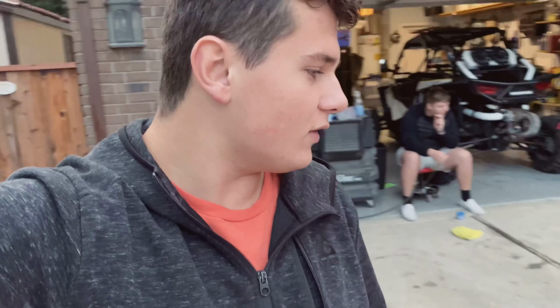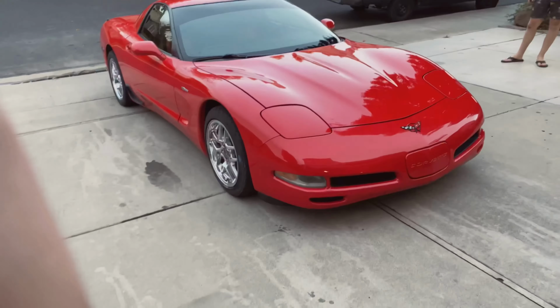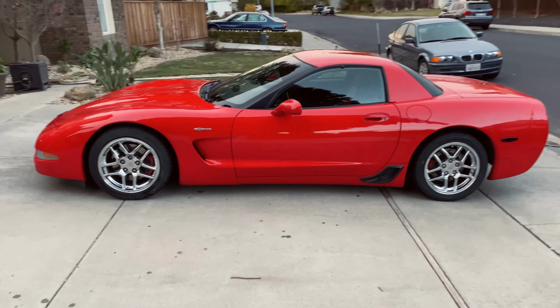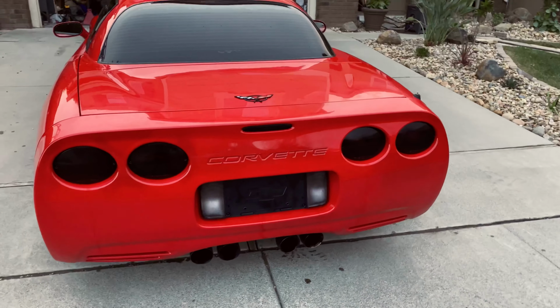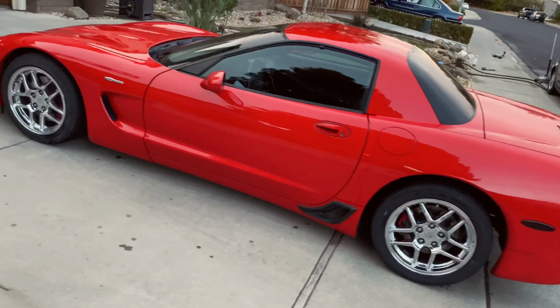So for angles and stuff like that, pretty much just park it in the middle of your driveway if you can. What you're gonna do is you're gonna get an angle from here, here, and then here, and then right there, and then the same for the other side, and obviously right here, and then right there. And for filters, just use whatever preset filters you have in your iPhone. Those always work good.